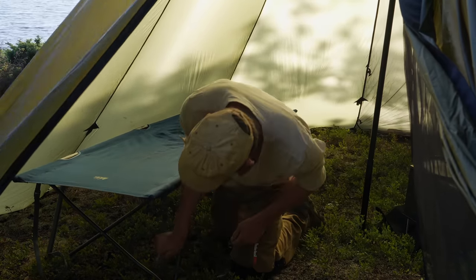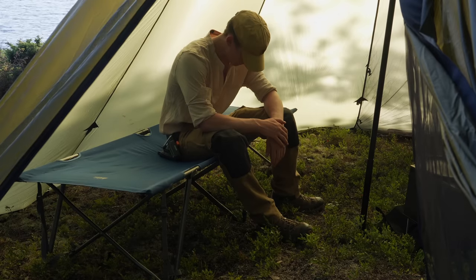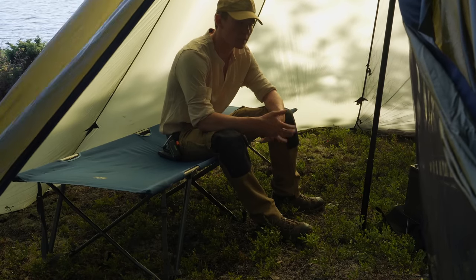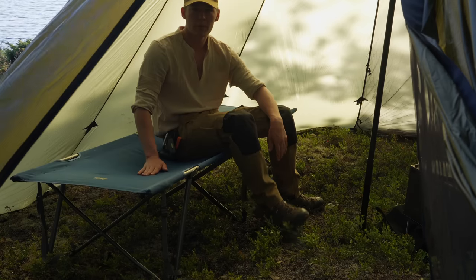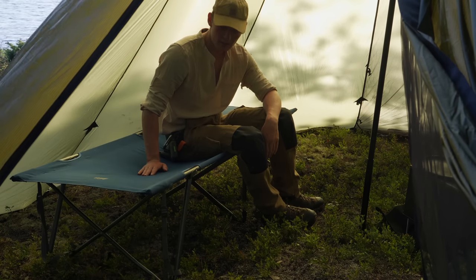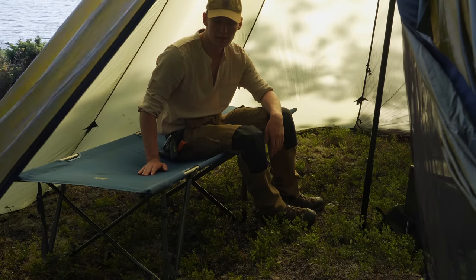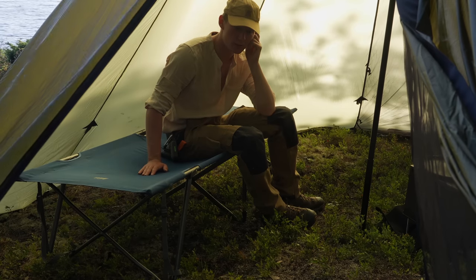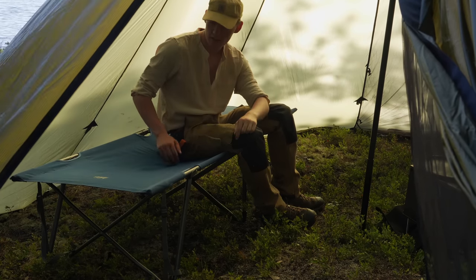Love this cot. It's been a while since I used it. It's always nice, especially when you're sleeping in a tent without a floor like this one. Being able to elevate yourself just gives you an extra level of comfort, but then also keeps you dry in case it really starts raining, which I've had a few times happen to me.